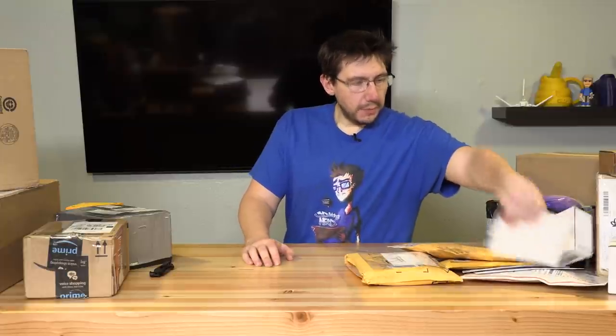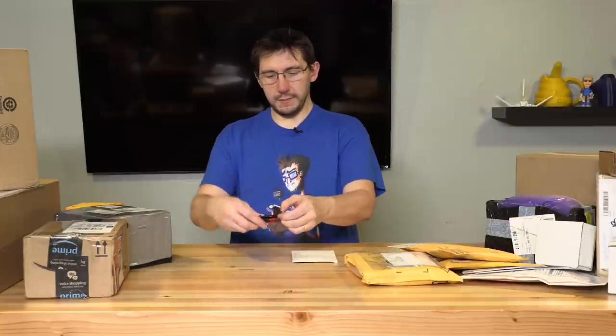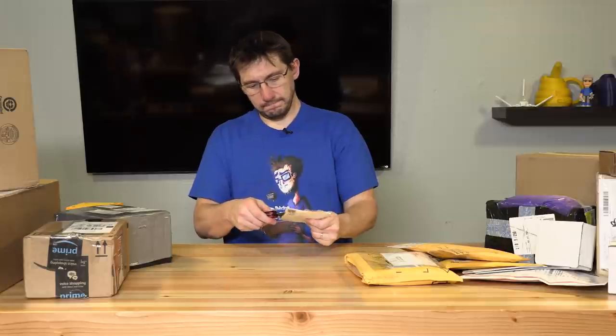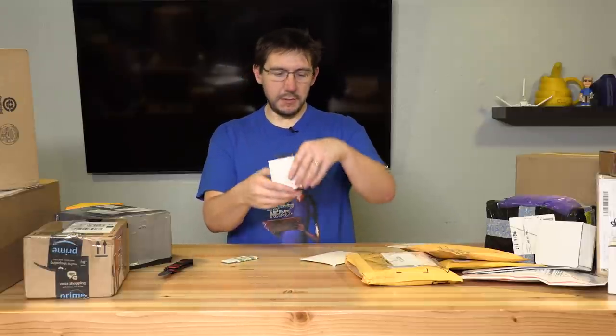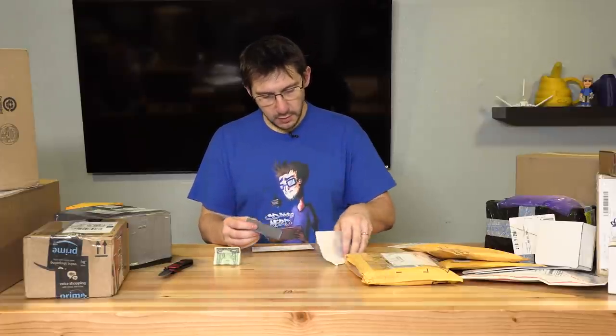The next one. How about this one? This is from Dennis. We'll get out the knife. There we go. Ooh, a lot of stuff inside. There happens to be a self-addressed stamped envelope. There happens to be a US dollar, and there, oh, this is cool. Is there a note or anything? There is a note. Almost missed that.